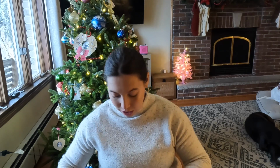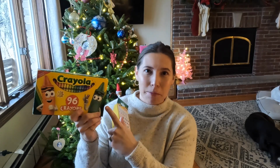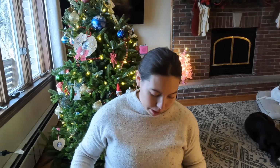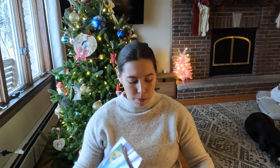So they each got new coloring, yeah, crayons. What am I talking about? So 2-year-old, I'm gonna give her these crayons, but again, we're all gonna use them. And then the 4-year-old, she loves these twistable crayons. So they both are gonna have new crayons to open. And then to go along with that, they each are going to open 3 coloring books. Again, it's gonna be shared. These are all gonna go together in our coloring cabinet, but they each get to open up 3.